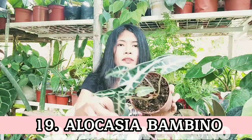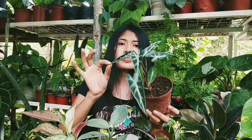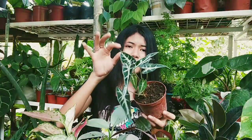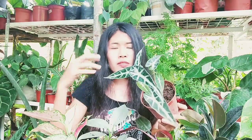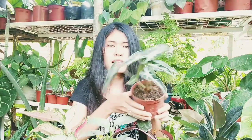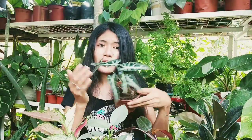Next, we have here the Alocasia bambino. So this is the Alocasia bambino. Before, it's really, really rare. And it cost 600, I think it's 1,200. That's the first batch, the first price of this plant, 1,200 pesos. And now it's already 200 like that. Difference because maybe there's a lot of supply or there are already a lot of propagation, that's why it's getting affordable, right?